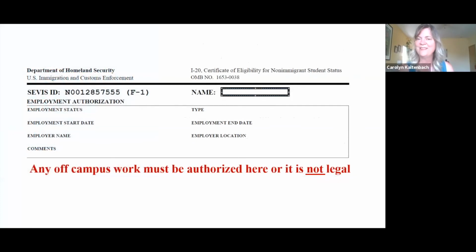How do you know that you have these work authorizations and permission to work? Well, if you're in F1 status, the work authorization that you obtain, for example, to work off campus, will appear on page 2 of your I-20. And you can see on page 2, there's an employment authorization section, and any job that you have will be listed there with the dates that you are authorized to work at that specific job. Now, again, this is only for these types of work authorization. If you're working on UNM campus, this is not something that will be reflected on your I-20.